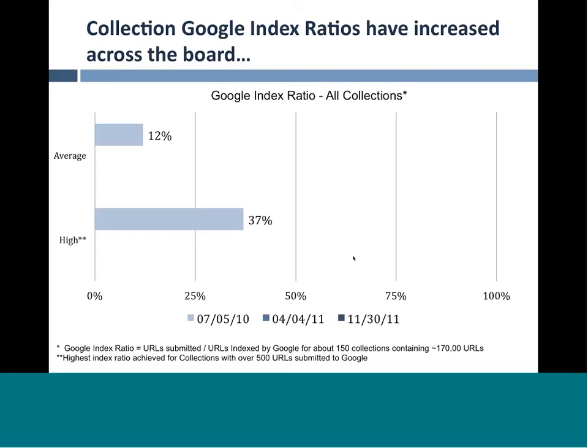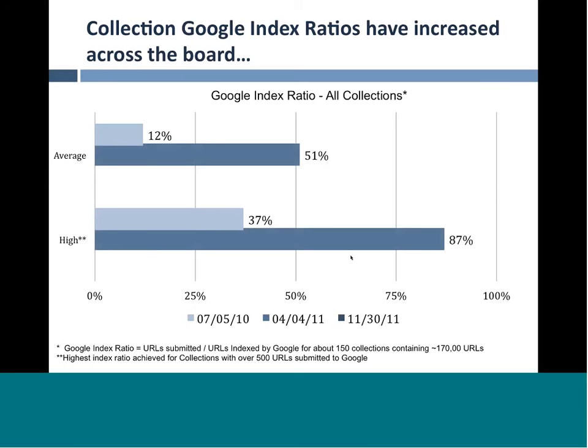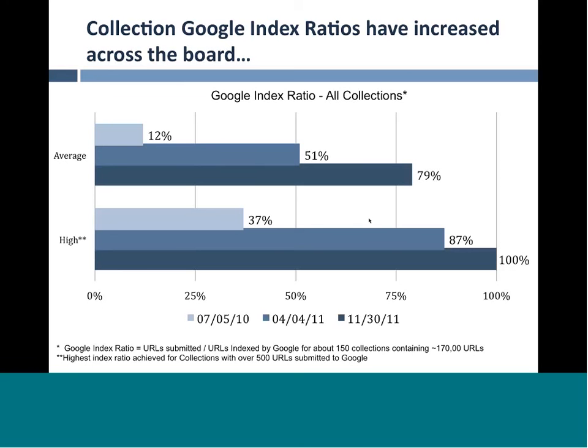We started off in July of 2010 with an average indexing ratio across all of our collections of about 12%. We also looked separately at some of our larger collections, in other words, those with over 500 URLs, and for those we achieved a high of 37% in July of 2010. By April of 2011, we had made some significant progress. We had raised our average indexing ratio to 51%, and the high for that subset of large collections was up to 87%. And then by November of last year, we had reached almost 80% average and 100% as a high indexing ratio for our largest collection. So we're doing something right, clearly, and we're having success.